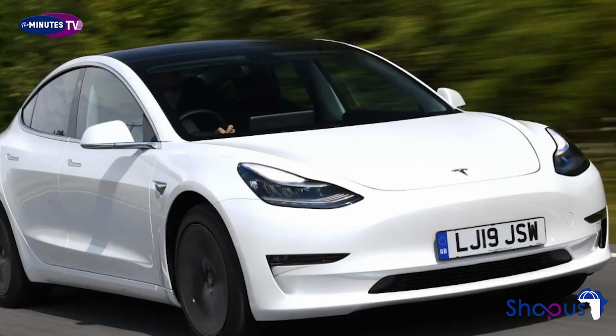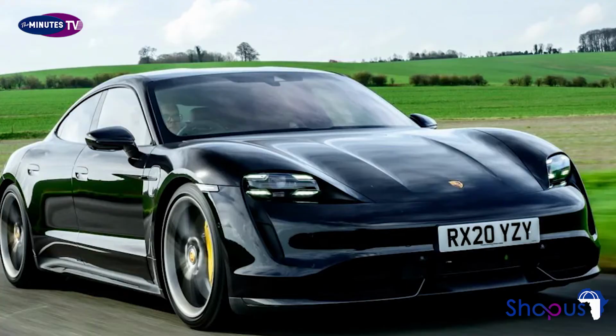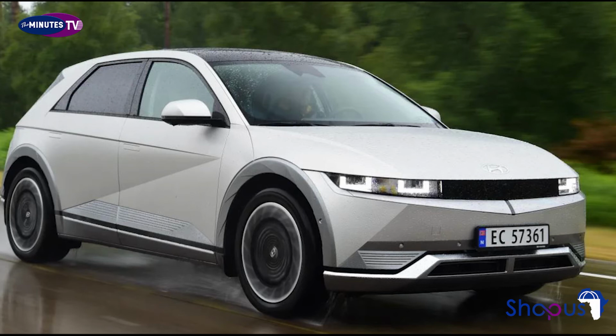Here we reveal our pick of the current EV options and, at the bottom of this page, give you some top tips that will help you decide whether an electric car is right for you. Nissan Ariya, MG4, Renault Megane E-Tech, Hyundai Ioniq 5, Kia EV6, Škoda Enyaq, Kia Niro EV, Fiat 500, Genesis GV60, BMW i4.